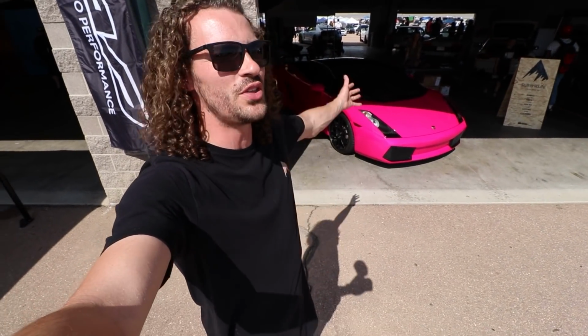We're back here at the Motorsports Festival. What do you guys think? Let me know in the comments below. What do you think of the new pink and black bicolore wrap on our Gallardo?